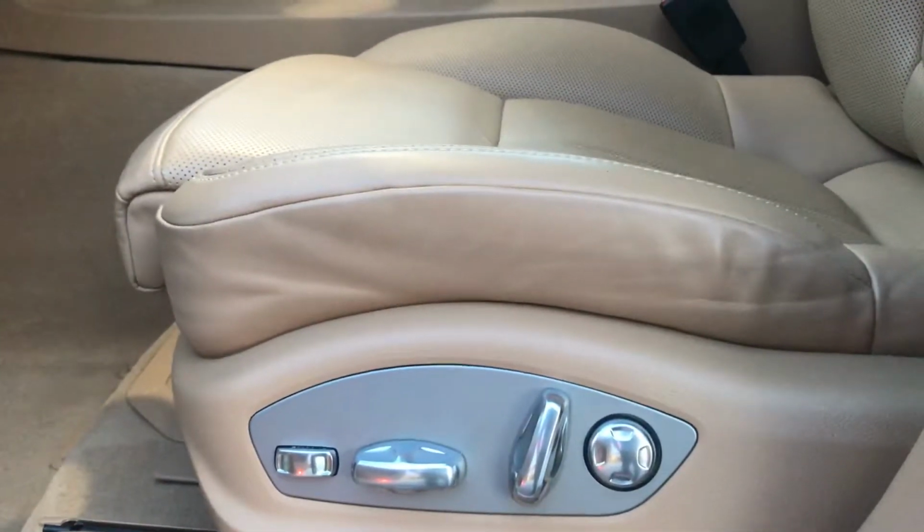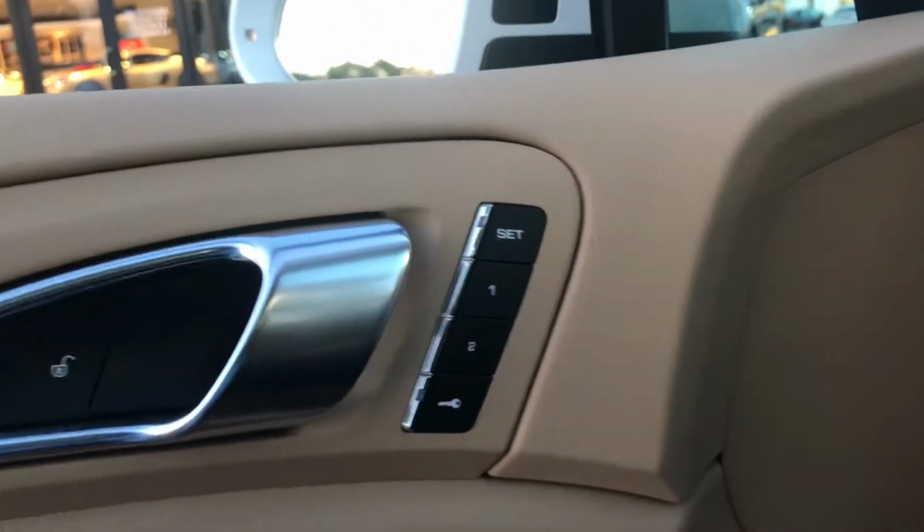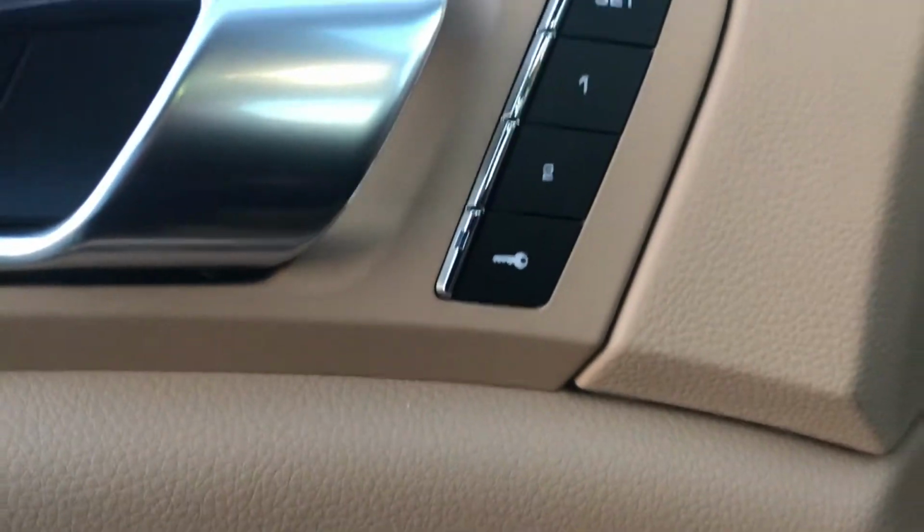Okay, this is equipped with the 14-way power seats with the memory package. So you have 2 memory settings on the driver's side and 3 memory settings on the passenger side. The reason that there's 2 on the driver's side is you have 2 just designated for the seat, the steering wheel, and the mirrors.